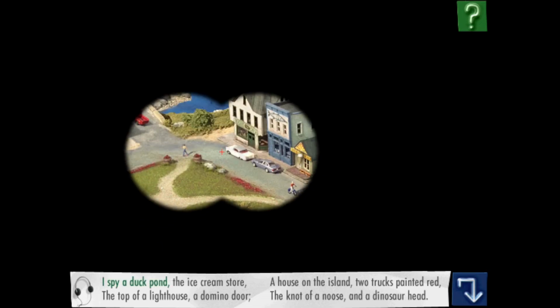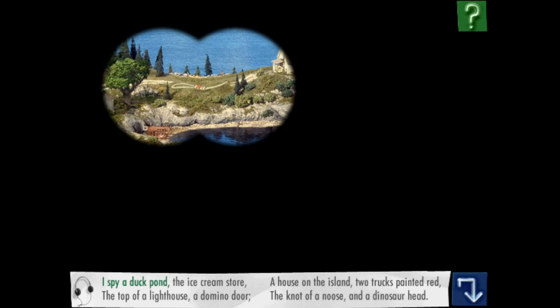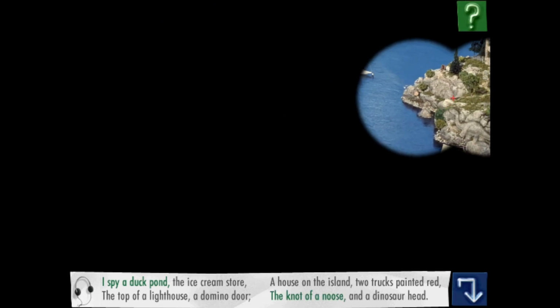It's still crazy to me that they're just like... A duck pond. Yeah, you could get away with a noose in a kid's game. The knot of a noose. I mean, I guess they got away with that in Paper Mario.